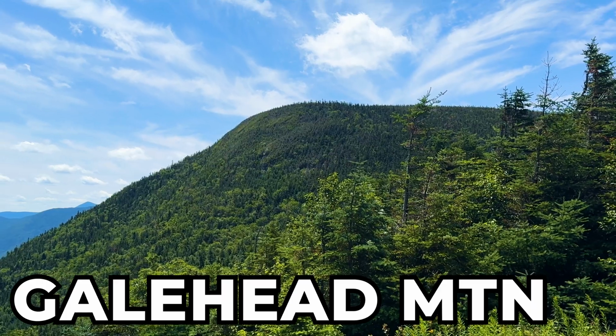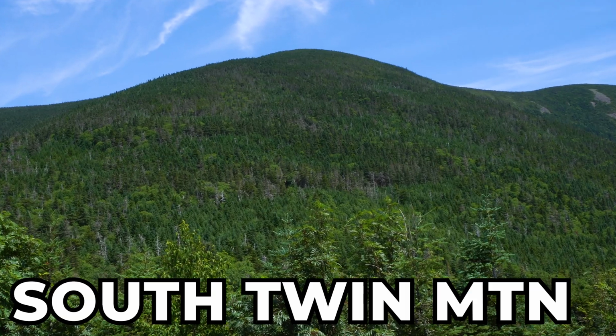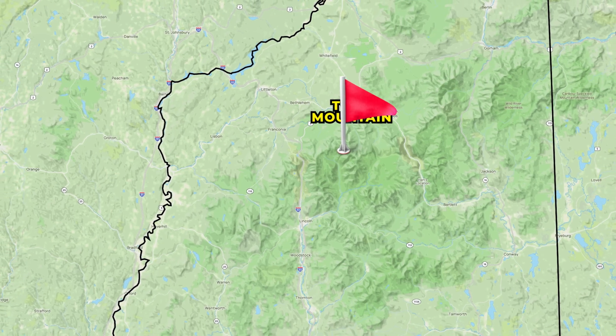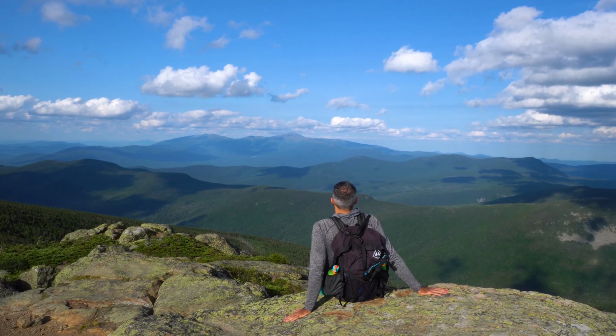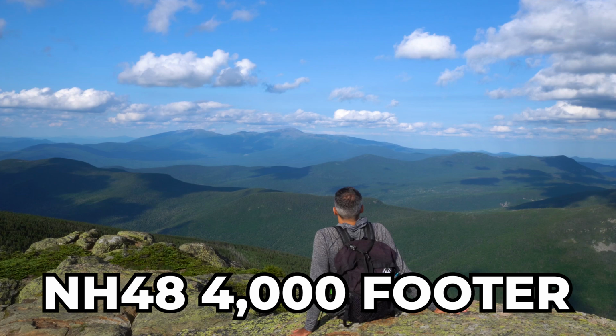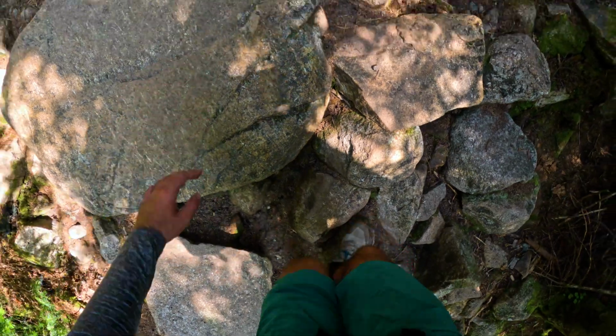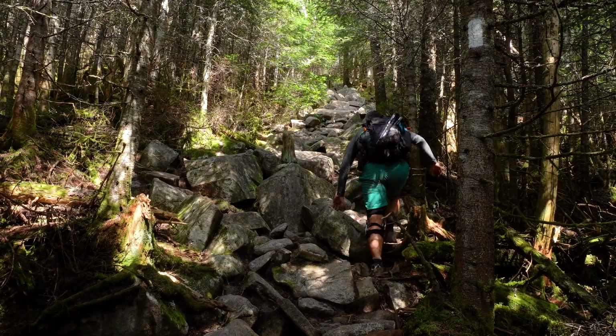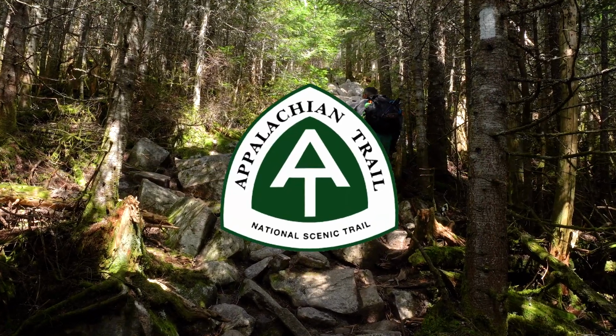And welcome back. Man, that hike was a little bit longer than I was expecting. That was both Galehead Mountain and South Twin Mountain, located near Twin Mountain, New Hampshire in the White Mountain National Forest. Both mountains are on the New Hampshire 48 4,000 footer hiking list, and the steep section of trail from Galehead Hut to the South Twin Summit is the third steepest mile on the entire Appalachian Trail.